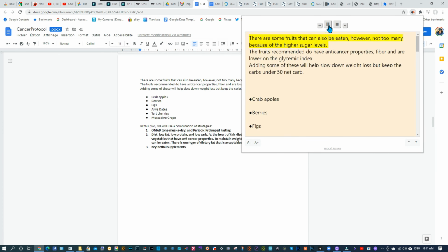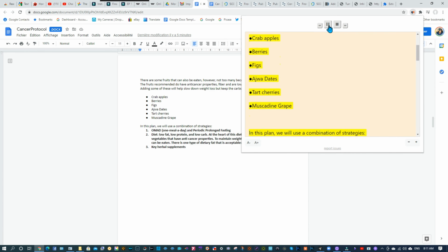There are some fruits that can also be eaten, however, not too many because of the higher sugar levels. The fruits recommended do have anti-cancer properties, fiber, and are lower on the glycemic index. Adding some of these will help slow down weight loss but keep the carbs under 50 net carb: crab apples, berries, figs, ajwa dates, tart cherries, muscadine grape.